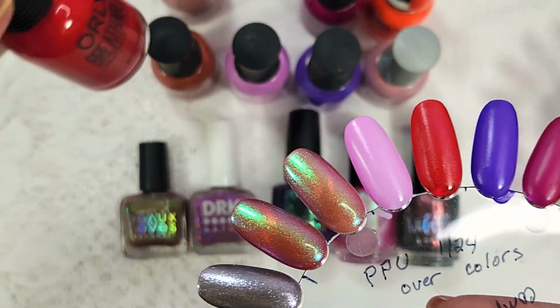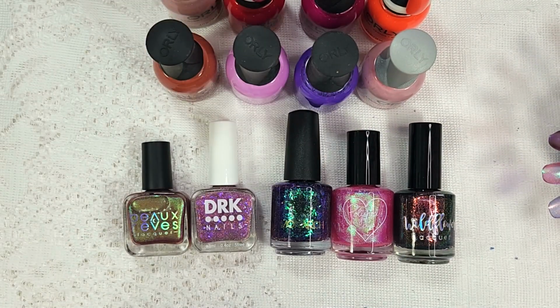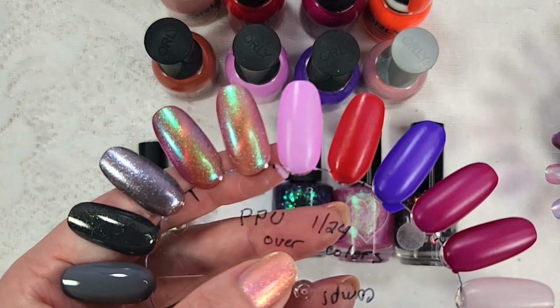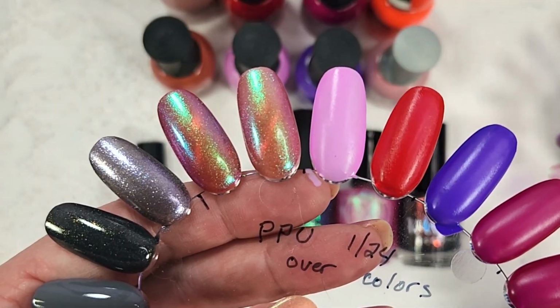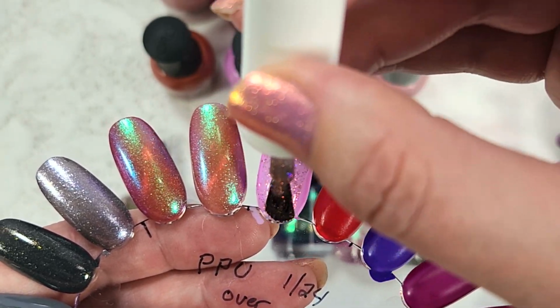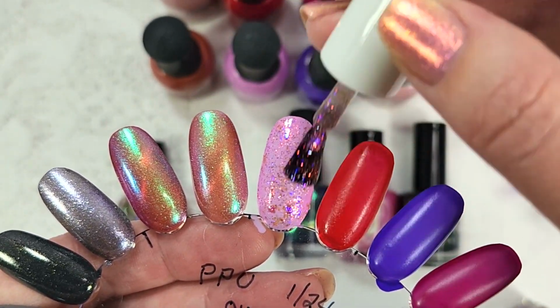And I thought it would be interesting to try it over a red. We'll see how that goes. But let's go ahead and try it over Kaleidoscope Eyes first. This is the one that I think is going to be the best match. But with a topper like this, you can of course wear it over just about anything. Oh yeah, this looks beautiful.